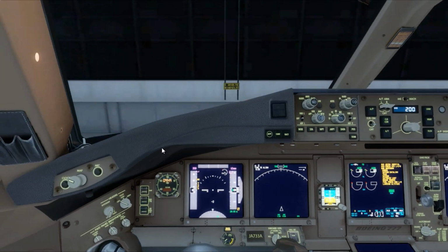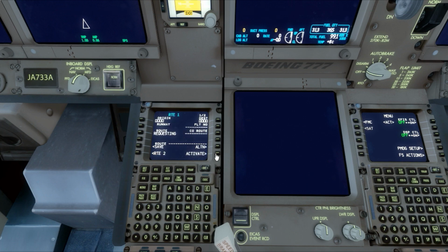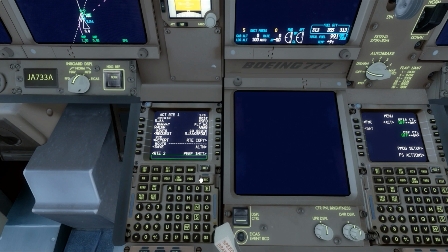We are going to request this. Here is RJAA KSFO. Going with 312 passengers and like 20 tons of cargo in total. So the plane is not too heavy, it's reasonable. Taking off from 16 right, and flying the Cupid 3 departure route. So 16 right, and our flight number is All Nippon 8. Good, let's activate and execute this, and hold a quick sec.